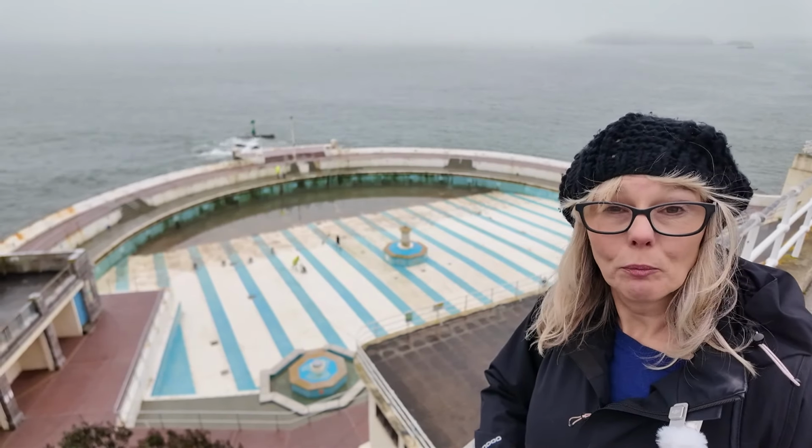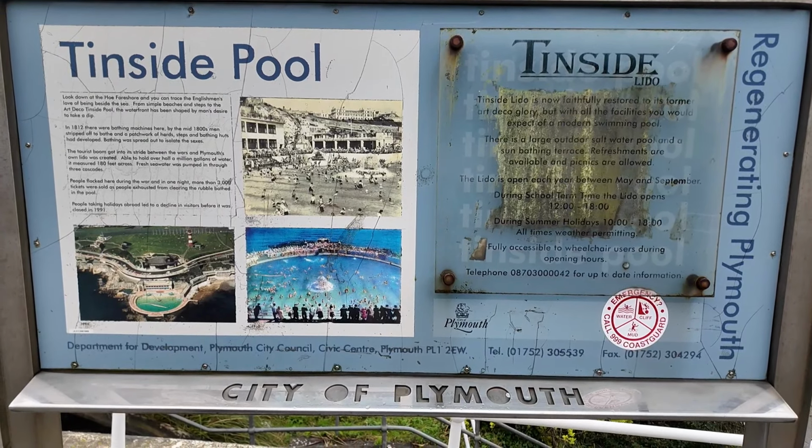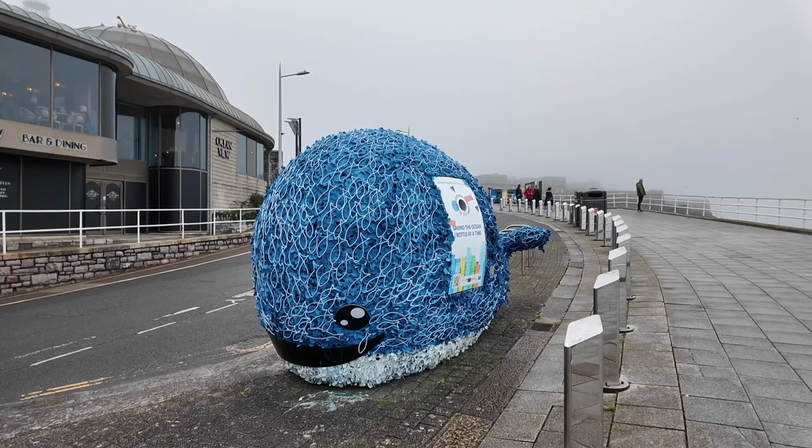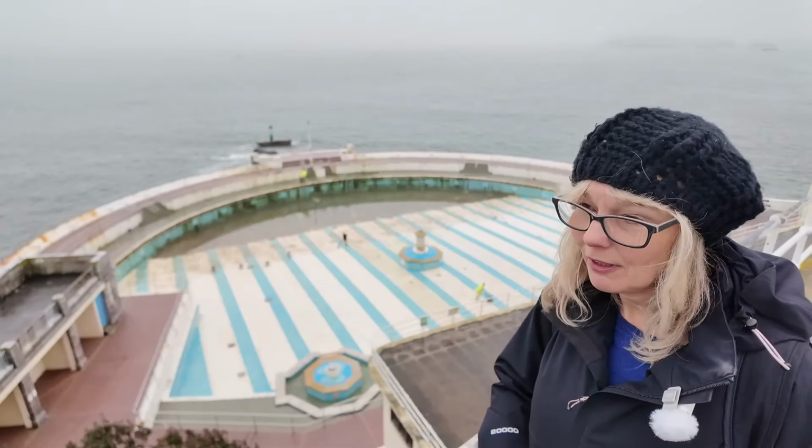The Lido is open from May to September, and they're just cleaning it at the moment. But I have to say, from what I've seen so far, I think Plymouth is really pretty. I really like it so far, and we're here on a murky grey day, but it's really nice. There are some lovely places where you can get a coffee and sit and watch the sea.